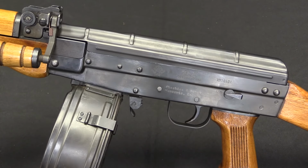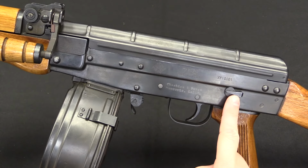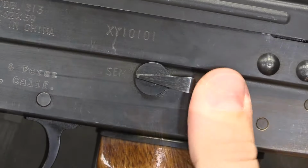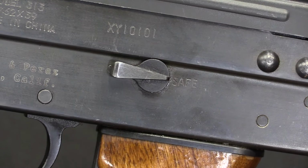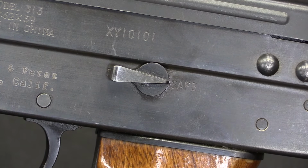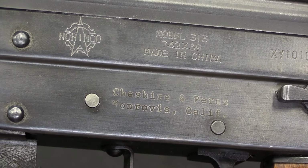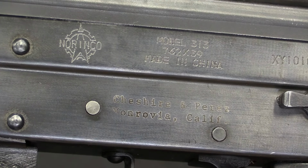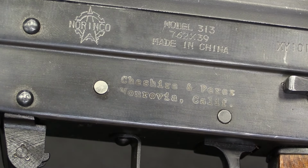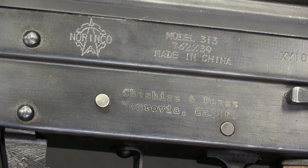All right, we've got a lot to go through here, so let's start quickly with some controls and markings. We have a safety selector on the side. This is semi in the front, and then it rotates around to safe at the rear. On the original military pattern of this rifle, it would have a third full auto position. I will discuss this a little bit later, but this is a Norinco model 313 in 7.62x39. There's our importer mark, Cheshire and Perez in Monrovia, California.